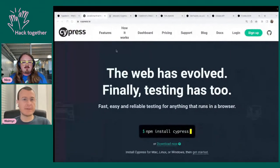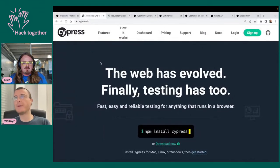So we are going to be using Cypress for that. I'm a big fan of this tool. I'm even a Cypress ambassador. I've been recognized by the Cypress team as an ambassador last year. And I love their slogan, which is "The web has evolved, finally testing has too." And it's very true because Cypress allows you to test very differently than what we were used to doing.